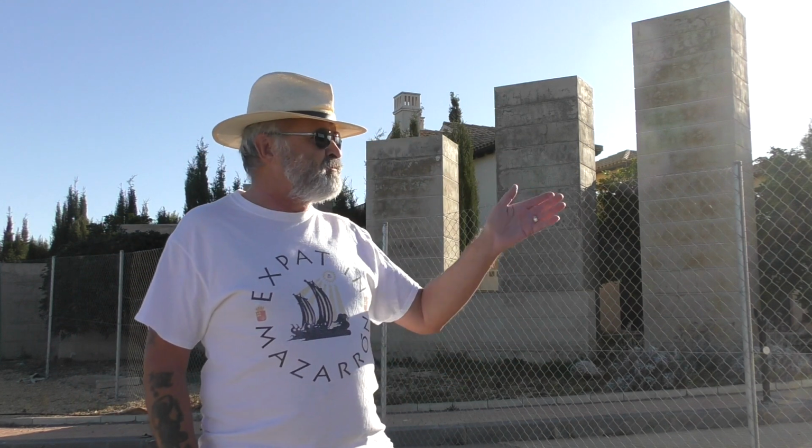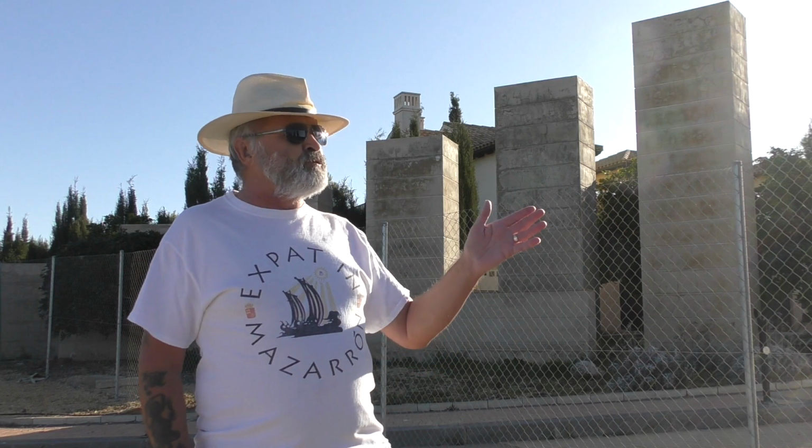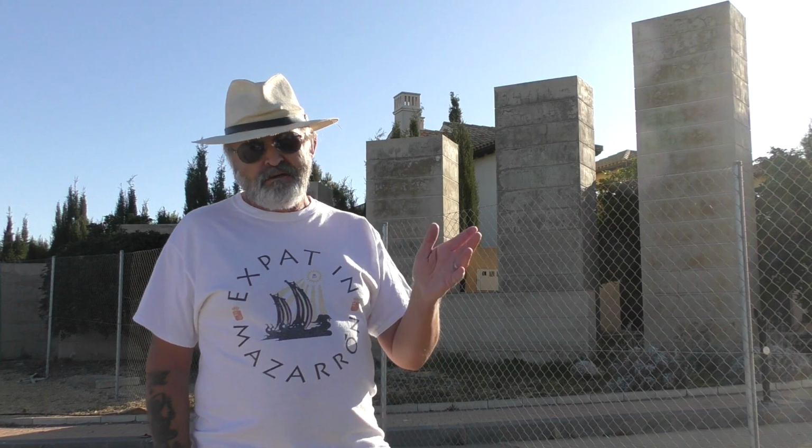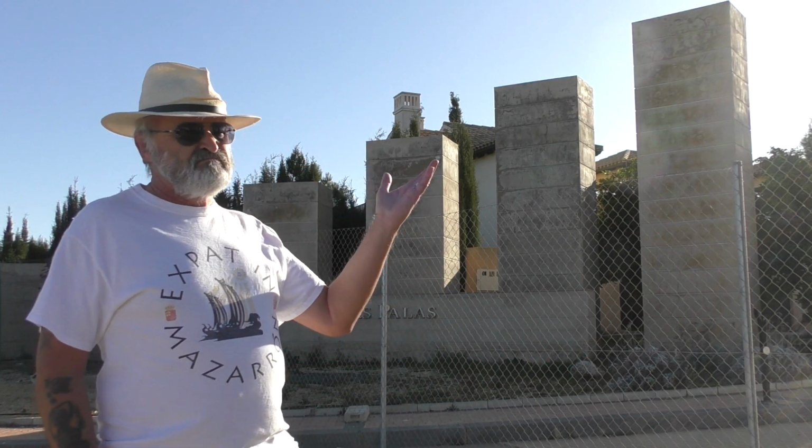The other thing is that a lot of these properties, I think nearly all these properties, are all fully fitted out with bathrooms, all of the furnishings that you would expect anyway. But unfortunately, because of the price that they were set, the banks obviously couldn't afford it. So what they've done is just fenced it in now.